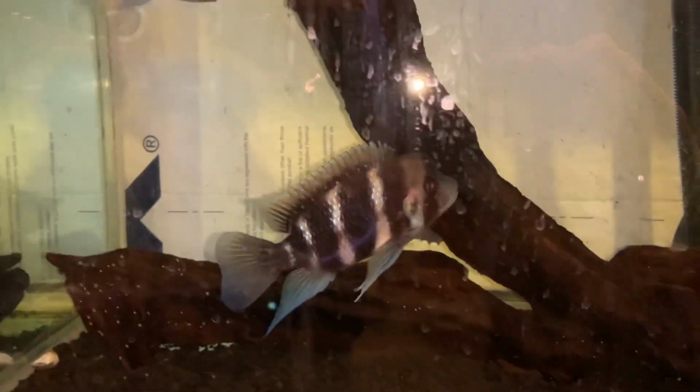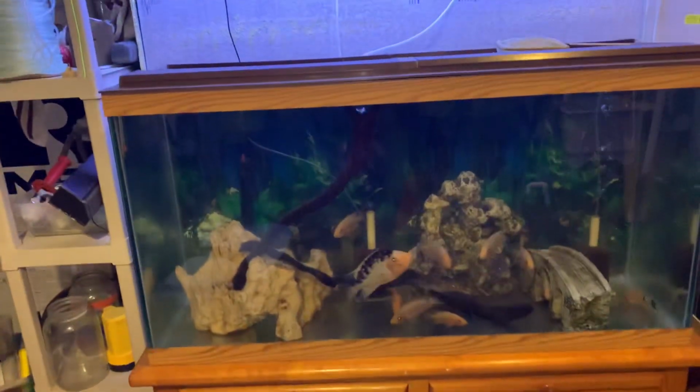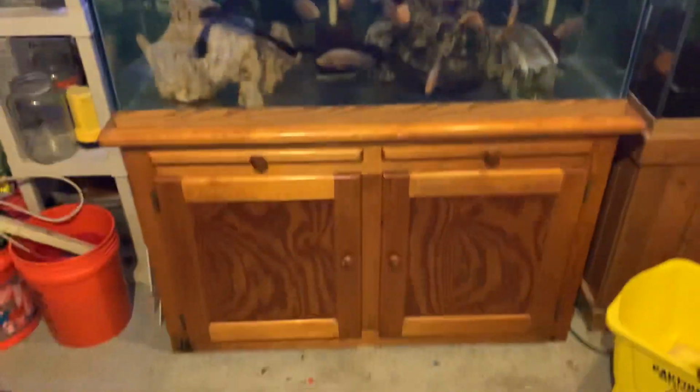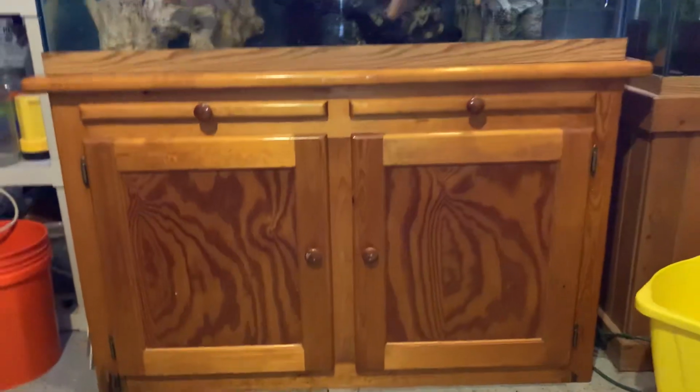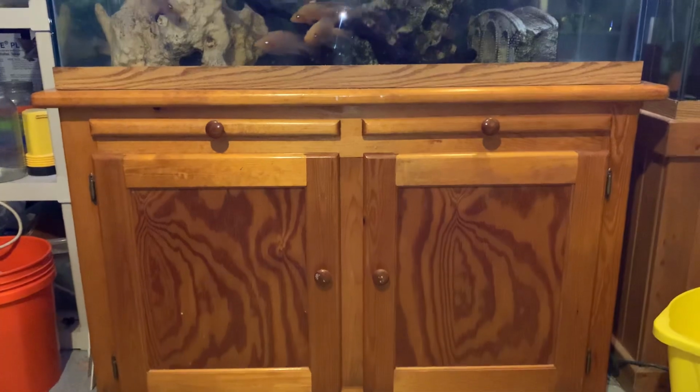Let's see if we can get one more close-up of these. And I'll tell you what, after a stressful day at work, coming down here, sitting in my chair, enjoying the fish. This tank here is a 90-gallon tank. That wood stand right here, I built this wood stand, oh God, what is it, about 30 years ago.